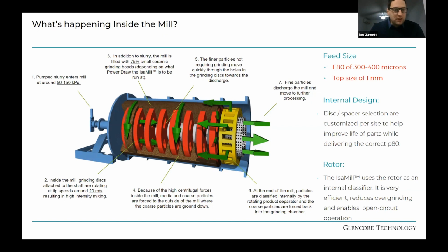It's this agitation that creates an attrition grinding environment that allows us to break down the coarse particles and achieve the liberation required. Part of the design is that high centrifugal forces push your coarser particles and larger media out to the edges. Therefore, this allows you to keep the material in the mill and there's no bypass of the fines. So anything that goes in the mill will be ground by the mill. The finer particles, which aren't as large, will pass through the middle, through the kidneys.